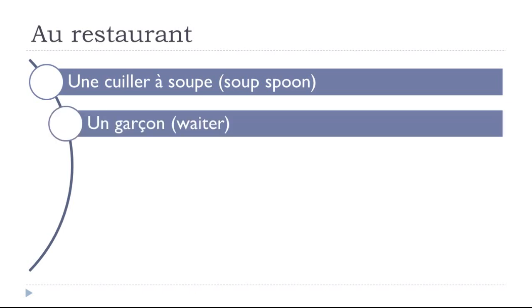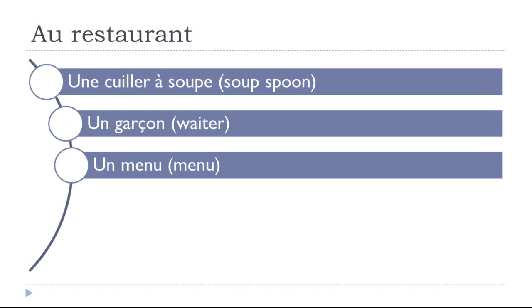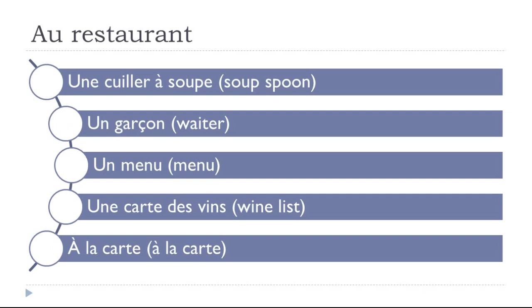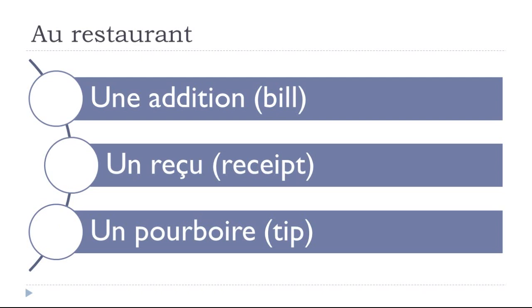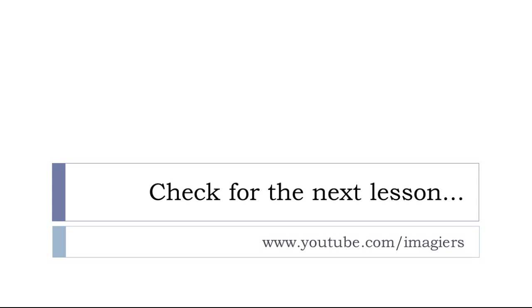Une cuillère à soupe, un garçon, un menu, une carte des vins, à la carte. Une cuillère à soupe, un garçon. Remember when we get this cédille beneath the C, it will give you the pronunciation S of C. So instead of K, as it should be with O, okay? So, un garçon, un menu, une carte des vins, à la carte. Une addition, un reçu, un pourboire. Une addition, un reçu, un pourboire. And that's it for le restaurant.